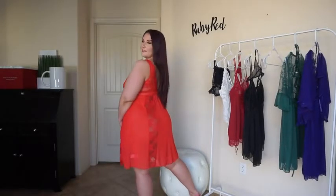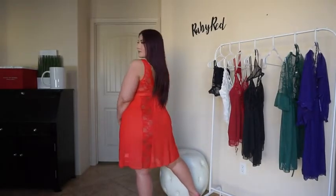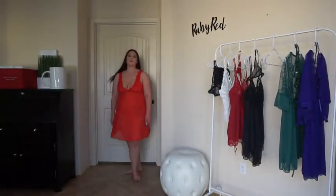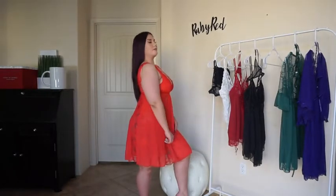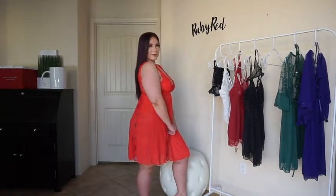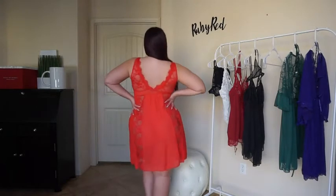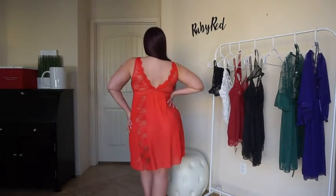This one could definitely be worn more as a nightgown, so you do feel super comfortable in it. It does have a little bit of sexiness with the lace that is kind of sheer, but mostly the outfit is pretty fully covered up. Love the material, love how stretchy and how soft and comfortable this nightgown is.